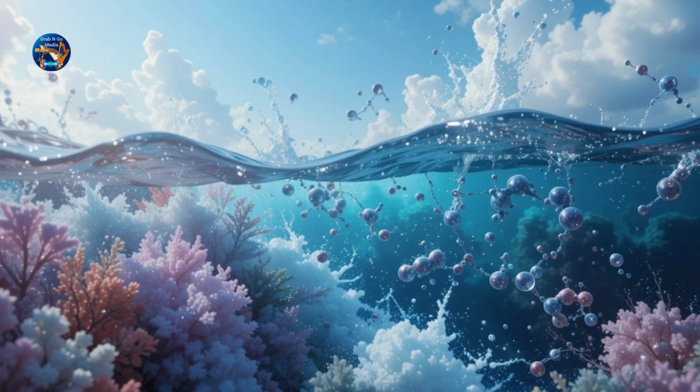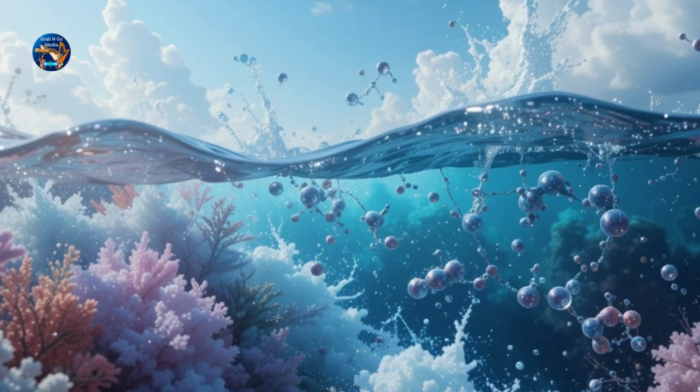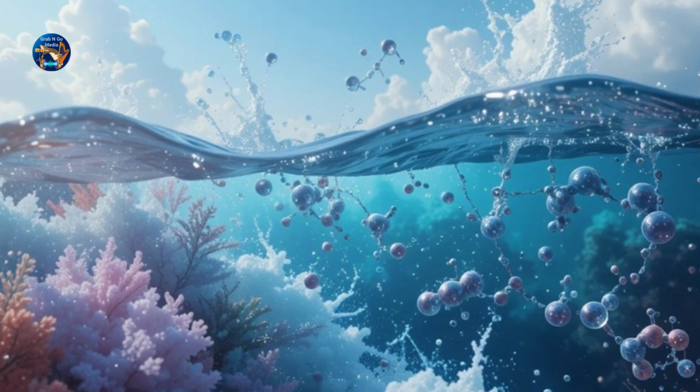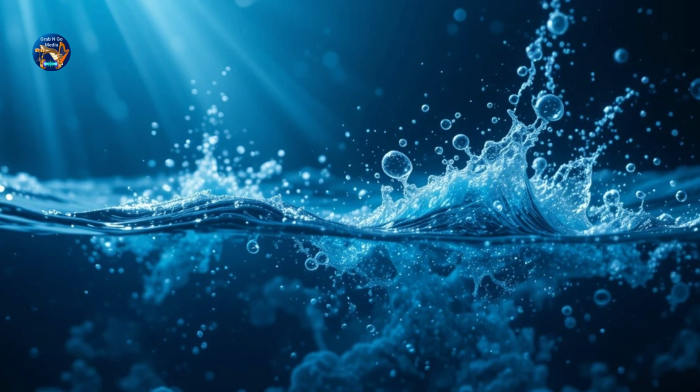The experiment will happen about 60 kilometers off Provincetown. 50 tons of solution will be released and tracked using autonomous drones and tracer dyes. Scientists will watch how CO2 absorption increases and how marine life reacts.